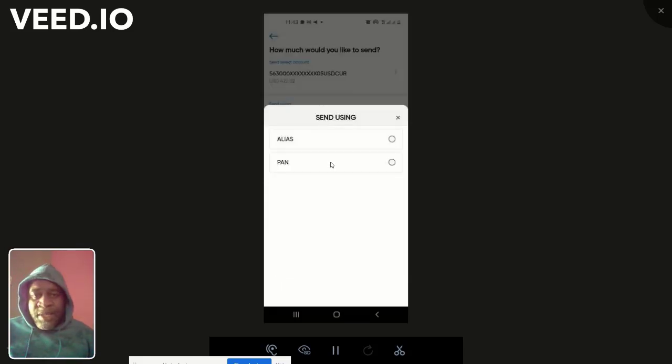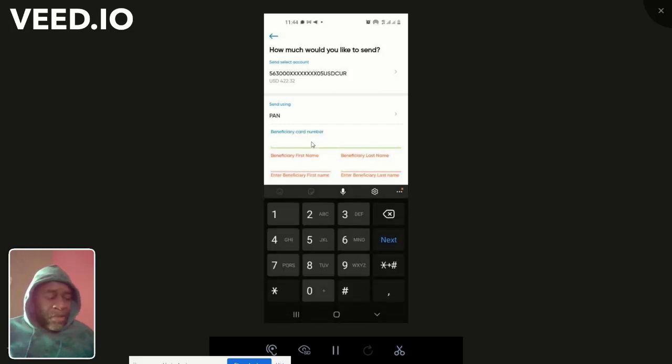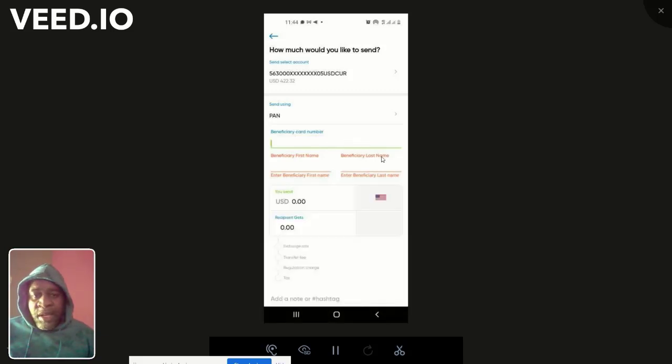So I can only select PAN. Alias doesn't work, so I'm selecting PAN. Then next, you need to put in the beneficiary card number, which is the entire card number. So I'm going to type this out, and once I've put in the beneficiary card number and tabbed, it's going to automatically detect the currency of the card. So let me just enter in the card number and you'll see this change. Okay, so I've put in the card number and you see here that it has detected the currency.